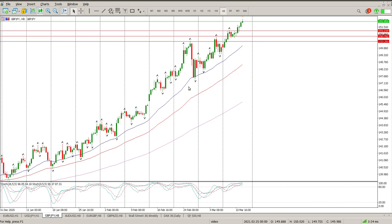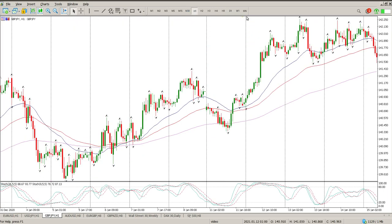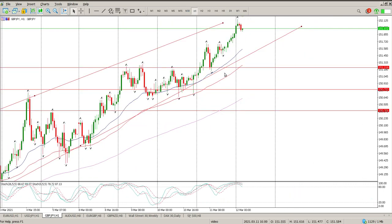It's range bound, not interested in trading that. British pound, Japanese yen, still moving to the upside. I am still very concerned with this pair. Doesn't matter which way I draw it, but that is definitely a wedge. So it is getting tired as well on the 8 hour. I don't want to be chasing longs up here. I'd rather be buying off structure lower down. And we sort of got structure yesterday. You can see pretty good entry there.